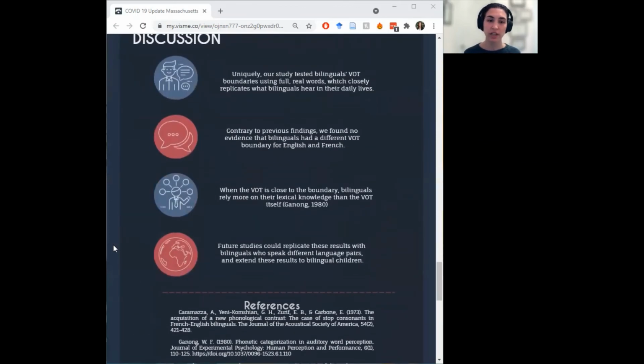Overall, we found that bilinguals rely on voice onset time to decide if they heard a B or a P, but they also rely on their lexical knowledge and are more likely to hear the sound that results in a real word.